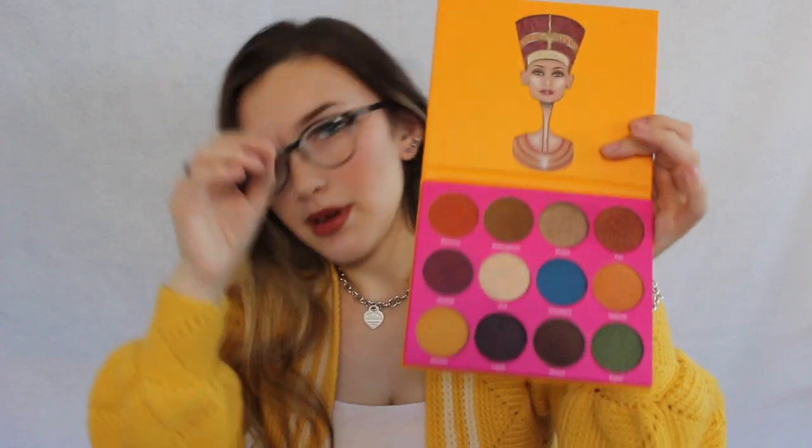The next palette I have is the Nubian 2, sorry if I'm pronouncing any of these names wrong, by Juvia's Place. Beautiful. There is no mirror, which is my only complaint, because it is a rather big palette. I really enjoy this palette. The pigmentation, oh my lord. This is probably one of the most pigmented eyeshadows by far I've ever used in my entire life. They have such a large range of palettes that have a lot of different themes. And I really like the shades Egypt and Cleopatra in this palette.